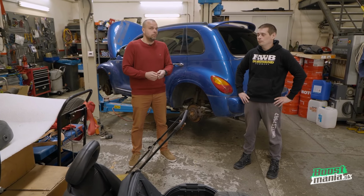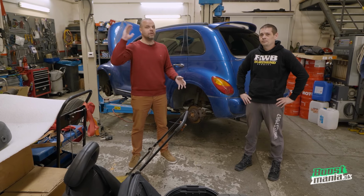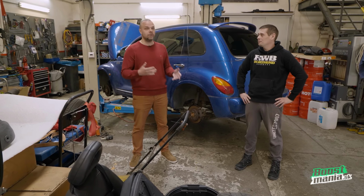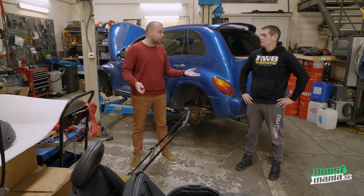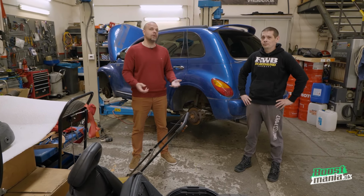Feel free to leave your guesses about the lap time of this car in Slovakia in the comments below, but that point is quite far away from now. There's a whole lot of work that needs to be done to get to that point. It's like with the Corolla. We started to disassemble it, but we're still pretty far away from taking it to the ring.